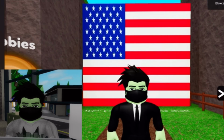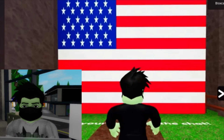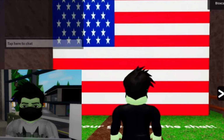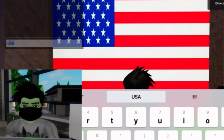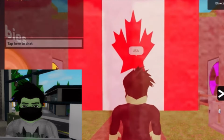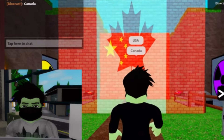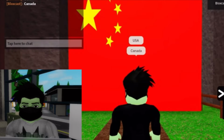So we're going to go ahead and try to identify the flags of the world. I know almost all of them, and we're going to talk about some of the symbols that are on the flags and the meanings behind them. The first one is America. This is the Canadian flag that they've been using since 1965.